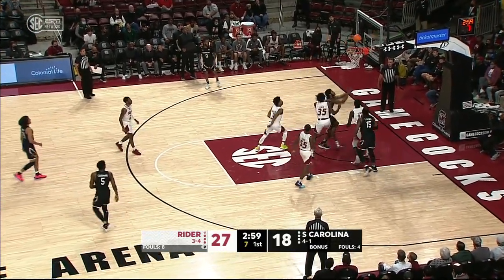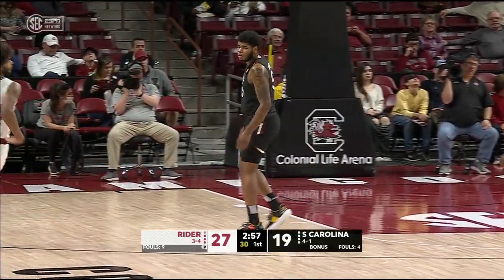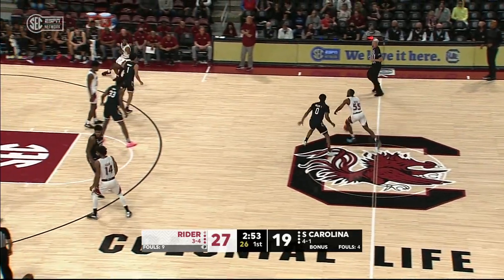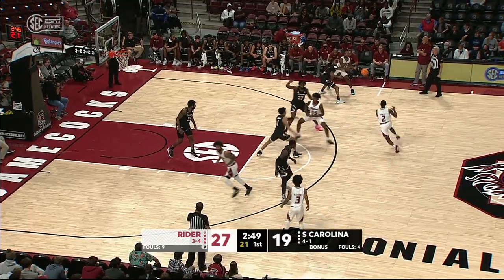A nice feed to Woodley. Can't hit from close. Teammate's house, James Reese. I feel like his family can throw down. I bet a few people were out there. They're eating some good food, some good Southern cooking.